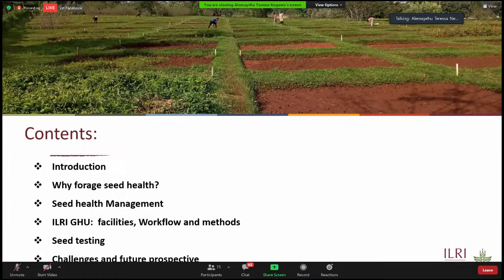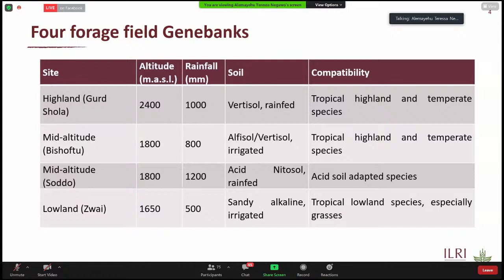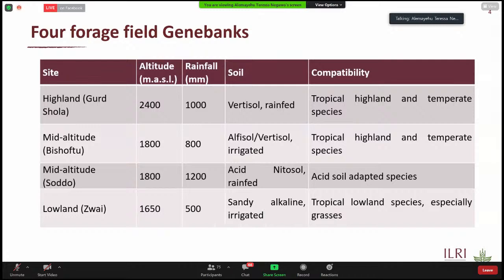So to start with the introduction, the ILRI Gene Bank holds one of the most diverse collections of forages, and these forages are grasses, legumes, and fodder trees. And we have over 19,000 accessions from over 1,000 species in our gene banks. We have four sites of gene banks where we produce different kinds of forages, and these four sites have different agroecologies suitable for production of different forage crops, which could be tropical or subtropical materials. And this makes the ILRI Gene Bank one of the unique gene banks which is able to produce different forages from tropical and subtropical origins.